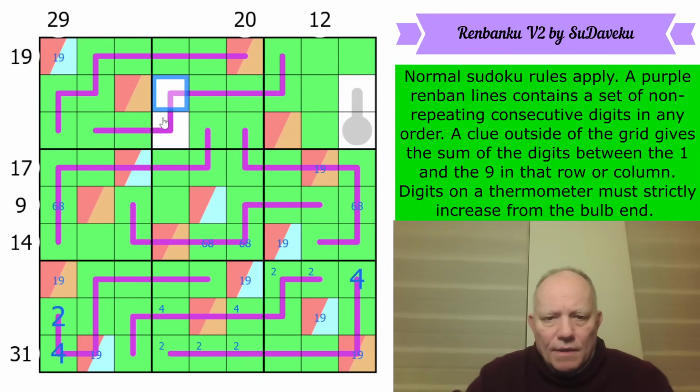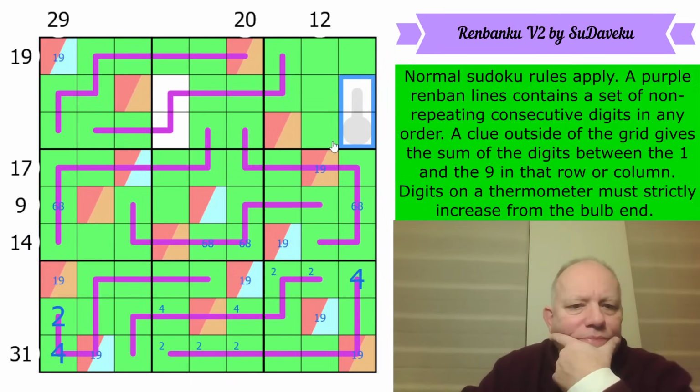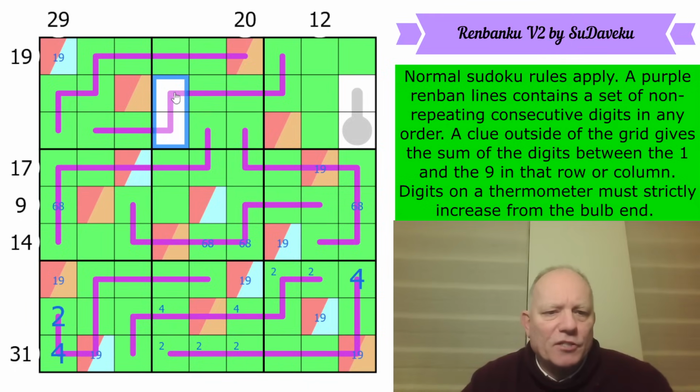I don't know. One of these is blue and one of these is blue. How do I disambiguate now? I don't know. Okay, let's do the numbers. I don't understand how this is going to actually ever disambiguate. I suppose with the other digits, I may be able to place one of them on this line.